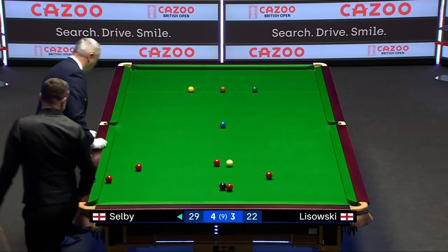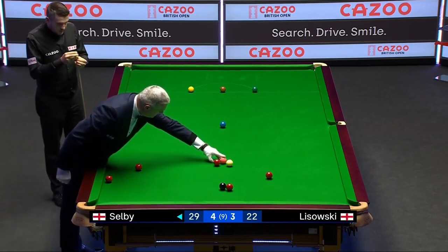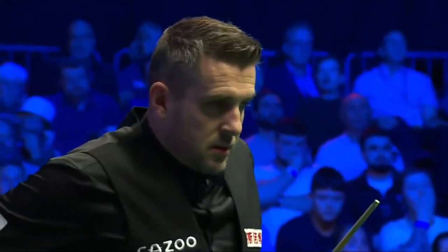It's a mistake. Slight mistake. Badly hampered here by the pink. 29. Just only dropped this red in.